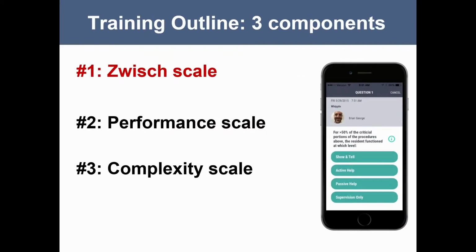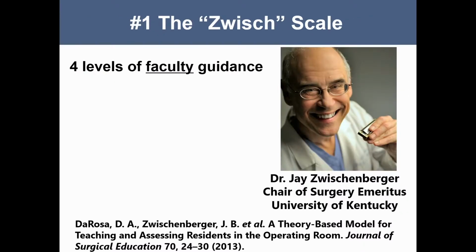And let's just run through it real quick. Now, they named it after me. It's a little embarrassing, but on the other hand, I had to go with it. There are 4 levels of faculty guidance. One is show and tell. That's been around forever. The master and the apprentice. The master shows the apprentice, and the apprentice hopes the master drops dead so they get to do something. Next is active help, where the master walks the apprentice through, and the apprentice actually gets to do the case, but they don't do any of the thinking.